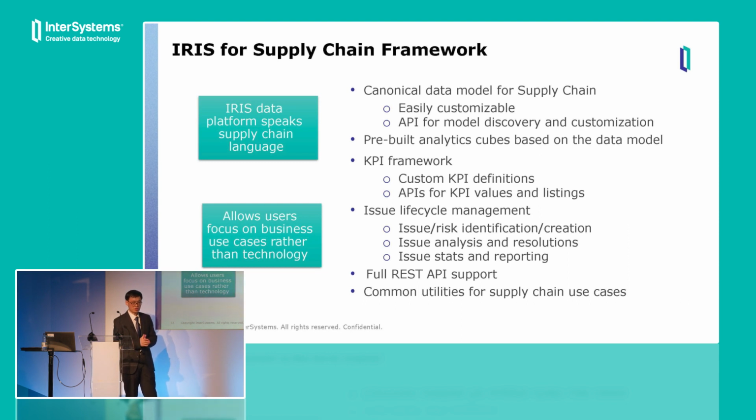And then it's about issue lifecycle management. So we help you manage issues across your supply chain, whether it's generated from the KPIs, since we can configure a KPI to automatically generate issues, or externally generated. So you have another system in the supply chain that gives you alerts. You can put those issues into our Iris platform, and then use Iris to manage the life cycle of these things to generate actionable insight, among other things. And there's a bunch of other stuff listed there, which will help you along the way.